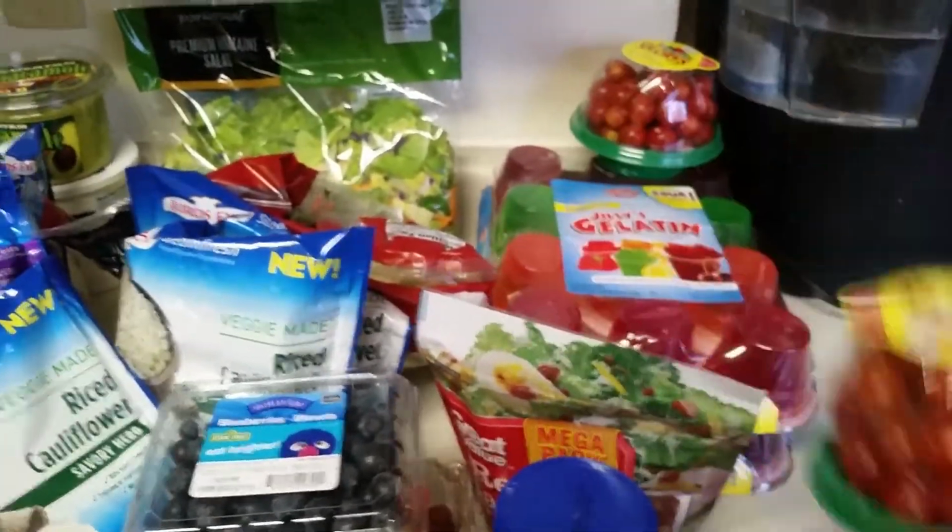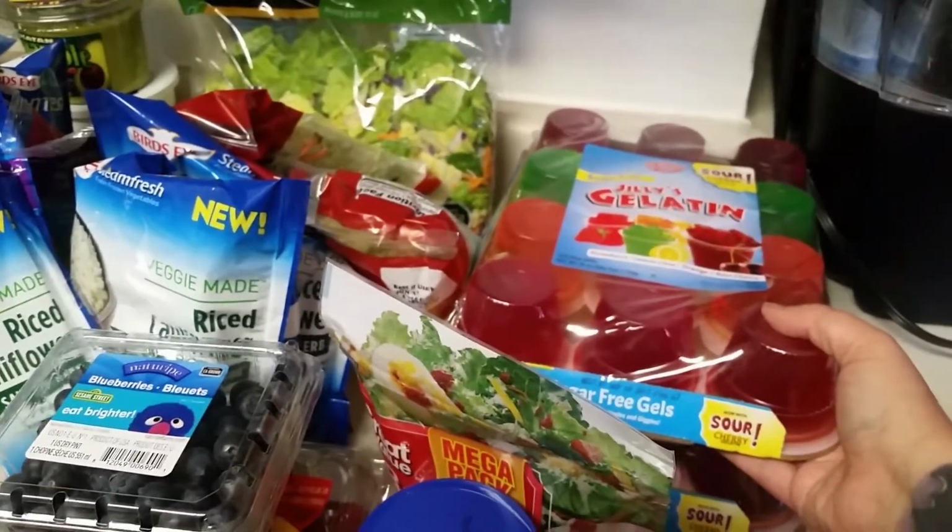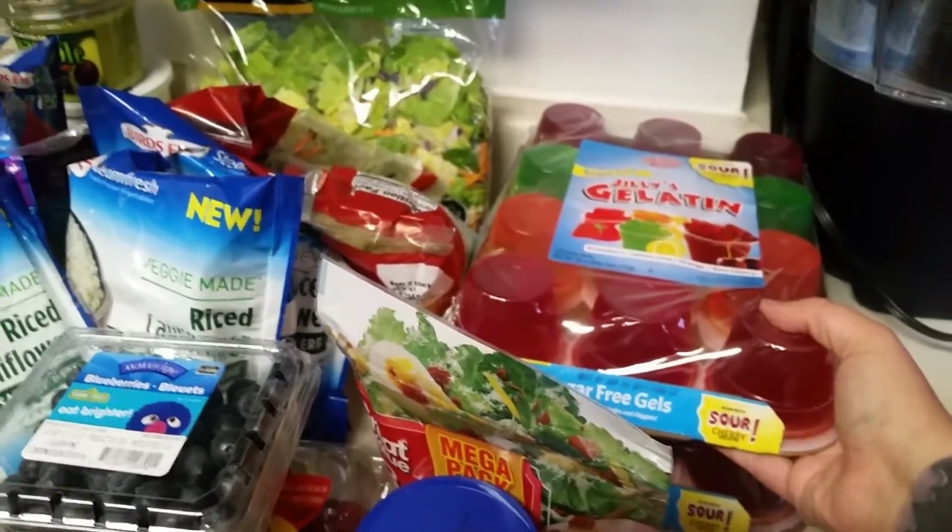Tomatoes, I got these on a really good sale, price matching. The little grapey tomato guys, I got 2 of them. And then these guys, I noticed actually right before I went to shoot this video, and it really disappointed me that they changed what they did.